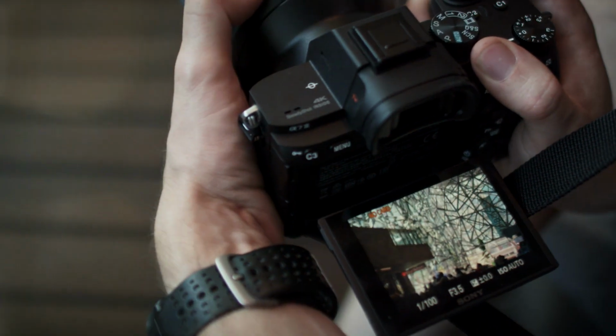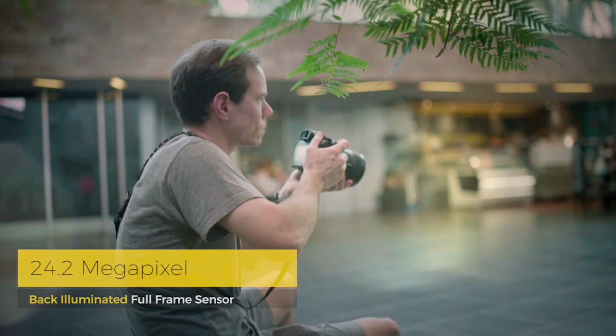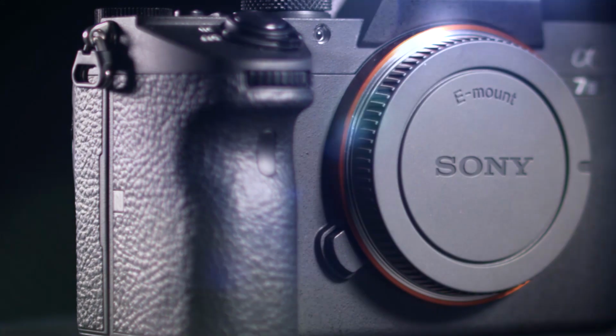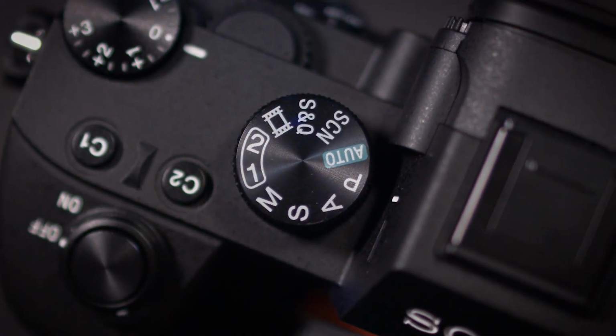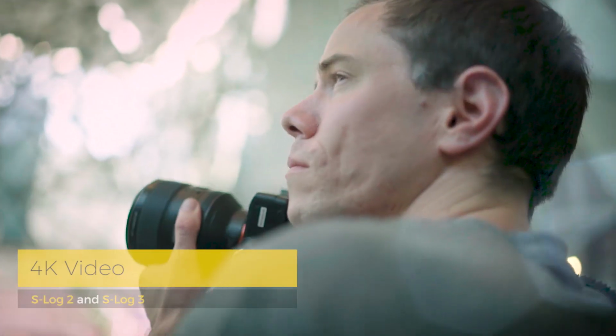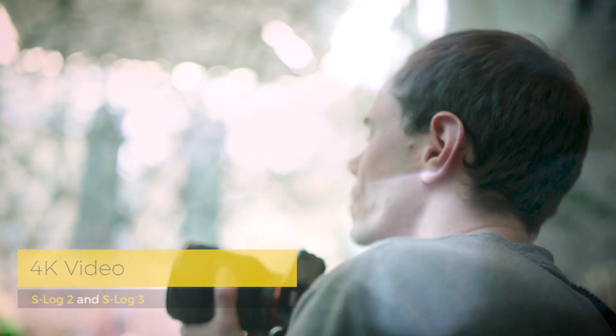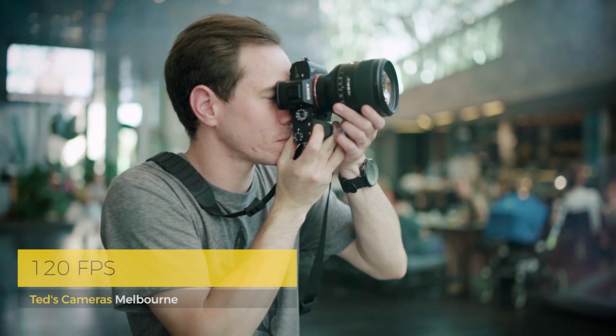The a7 Mark III is a quality performer in both stills and video, featuring a 24.2 megapixel back-illuminated full-frame sensor. The camera comes with the dual card slots and larger battery, which are now standard throughout the Sony a7 series cameras, and can shoot at up to 10 frames per second continuously. The a7 Mark III shoots 4K video in S-Log2 and S-Log3 and provides Sony's trademark low-light performance. At full HD, the camera can shoot at up to 120 frames per second, which is very impressive.